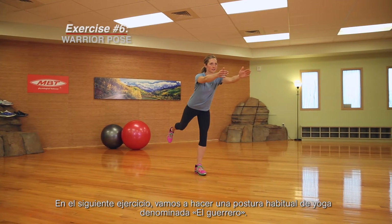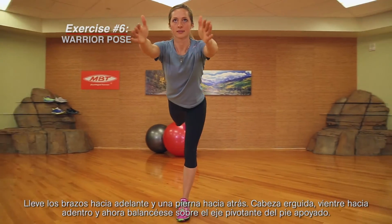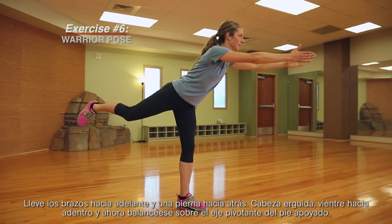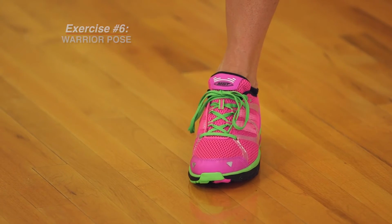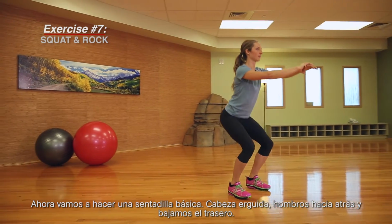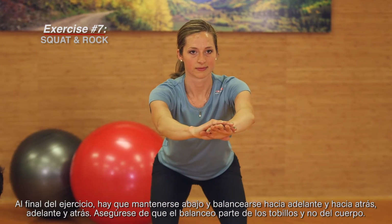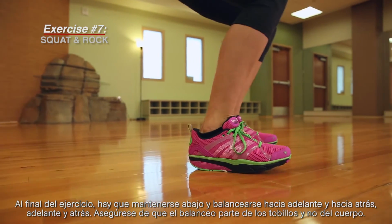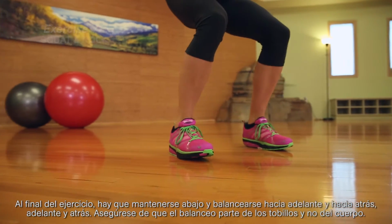For this next exercise, we're going to do a common yoga pose called the warrior. You're going to reach your arms forward and one leg back. Eyes ahead, tight core, balance in the pivot of the planted foot. Now we're going to do a basic squat. Eyes ahead, shoulders back, squatting down. At the end of your set, you want to hold down and rock your feet forward and back, making sure you're rocking from the ankles rather than your body.